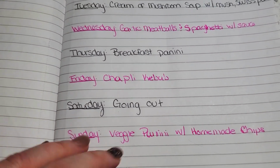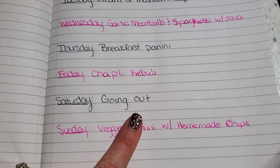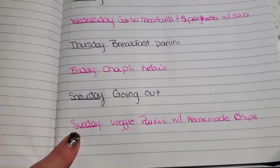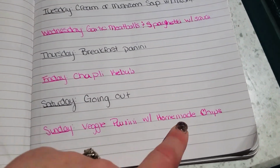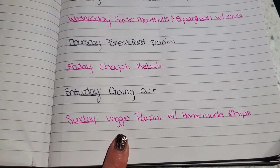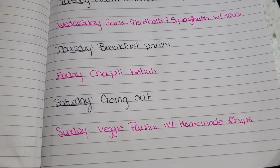Saturday, my husband and I are going out to finish up some Christmas shopping for family, so we will probably be going out to get food that day, so I'm not really planning on making anything. And then on Sunday, we are going to be having veggie paninis with some homemade potato chips. The veggie paninis are going to be with the hummus and the leftover veggies like peppers and onions and things like that. And then, like I said, I'll serve them with some homemade chips.